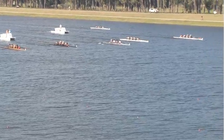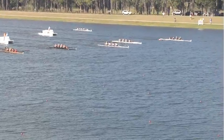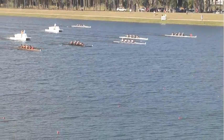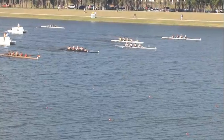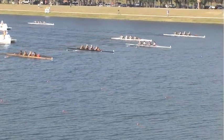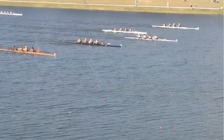Right now it is Tampa Prep. Here comes Oars. Oars making a charge on Intrepid. It looks like Tampa Prep, Intrepid, and Oars are the top 3 boats right now coming into their final sprints. Can Tampa hold off a hard charging Oars? Oars is bringing it up. There goes Intrepid. Intrepid just brought up their rate. Intrepid is going for the gold. They're going for the first place finish here in the Petite final.